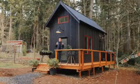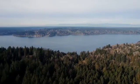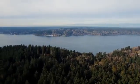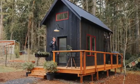This tiny house is only 280 square feet, and we're going to be touring it today. We're on the island of Vashon here in Washington State. I had to take a ferry to get here to the tiny house. This place is really cool. Let's go check it out.